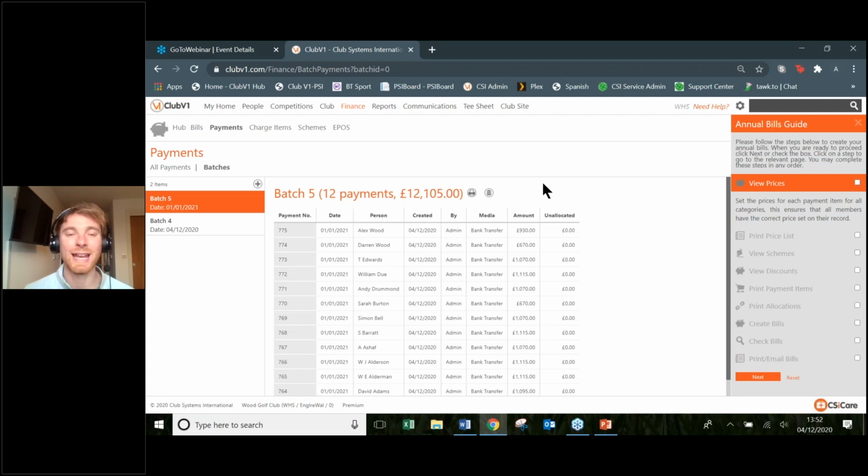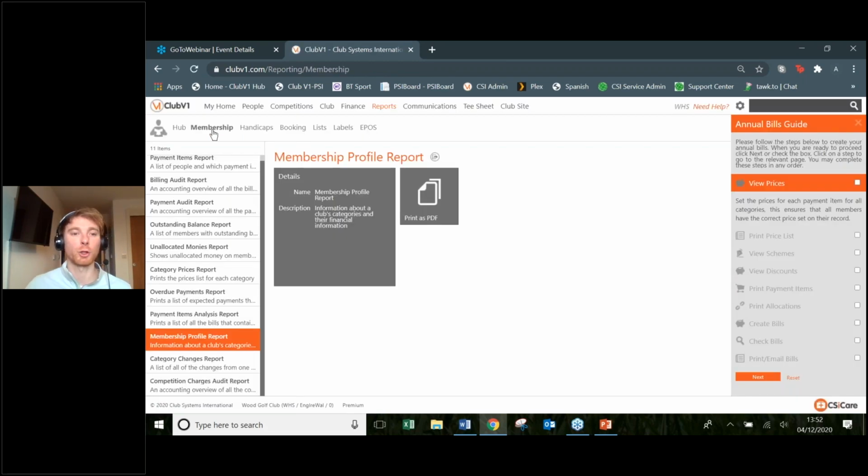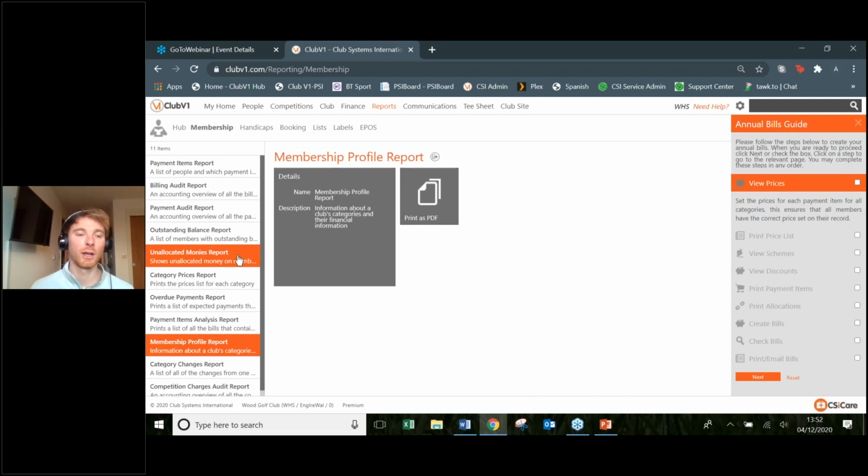So we've just looked at individual payments, and we've just had a look at batch payment processes. So that is how you can complete your annual bill run. Lastly, we'll have a look at some reports. So in reports in ClubV1, you've got membership. Now there are some good membership reports in here. Like I mentioned at the start, you've got the billing audit report and the payment audit report.